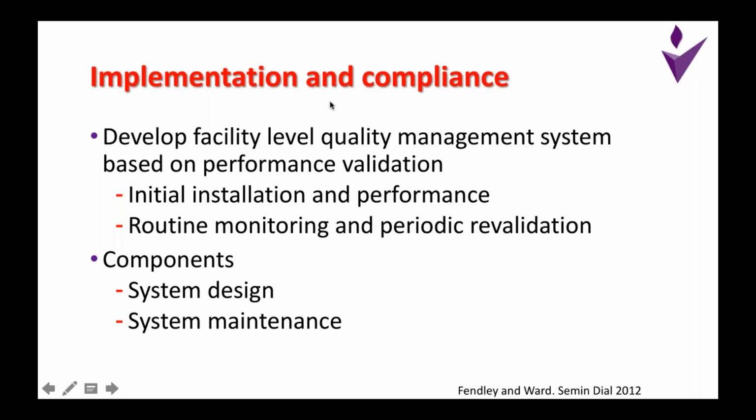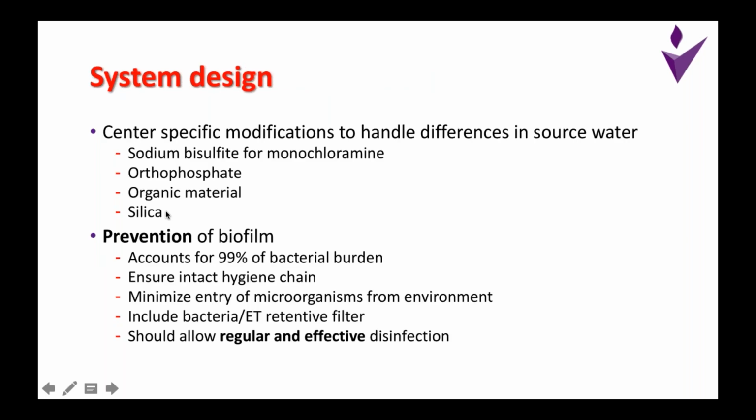This will start from initial installation and performance, and there should be routine monitoring and periodic revalidation of your water treatment, not only plant but processes. The components of this quality management system should be related to both system design and system management. Okay, so let's come to system design. So what is system design?